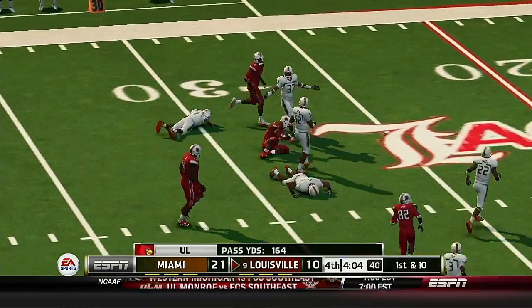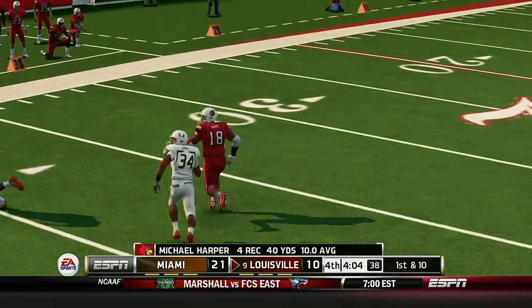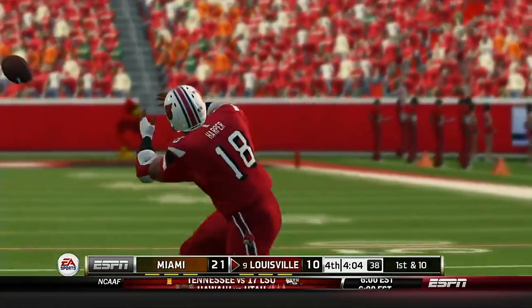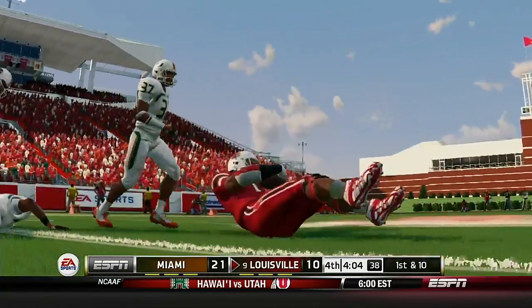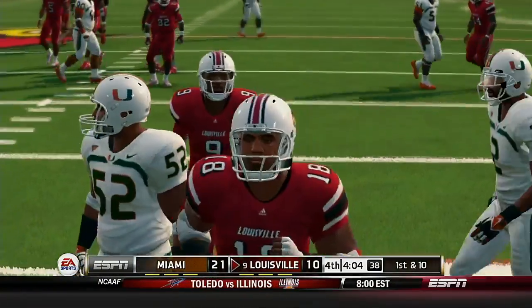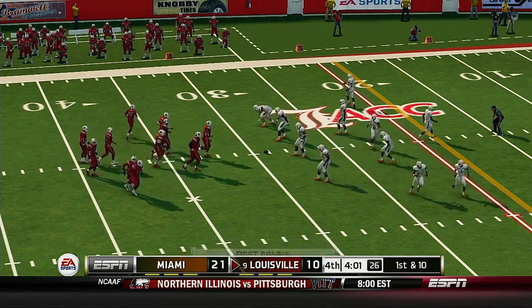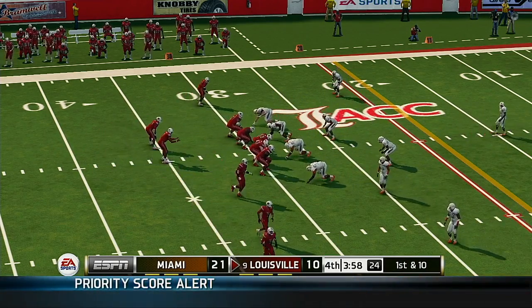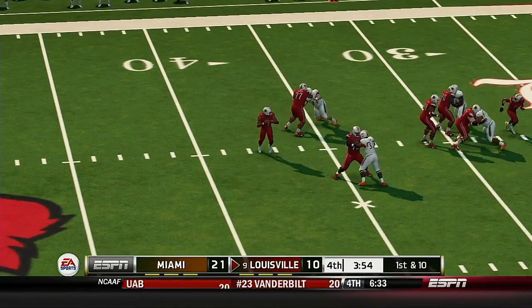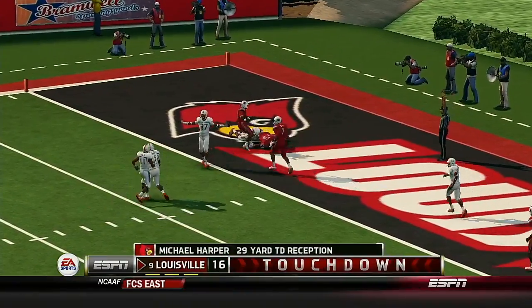He's at the 30. Nobody covering the tight end, and he's got it. He showed some excellent moves out there, more than you usually expect from a tight end. That was a big gain, and this offense keeps humming along. It's first and 10. Ball on the 29. Zips it out, and it's the tight end again.